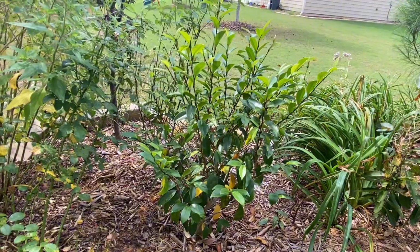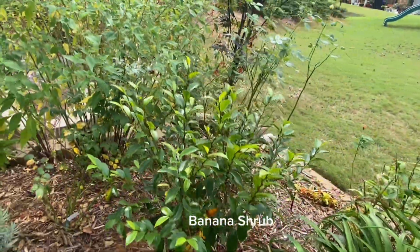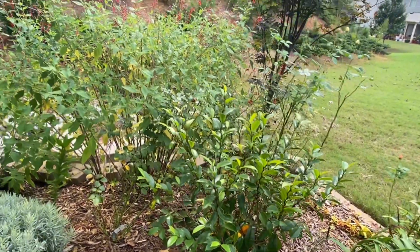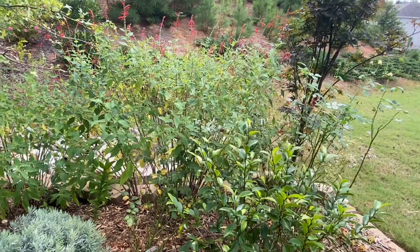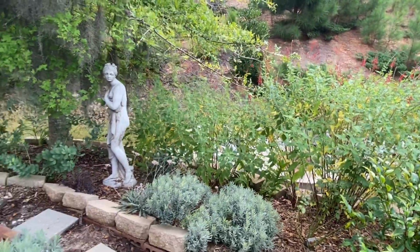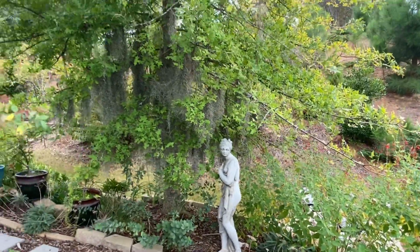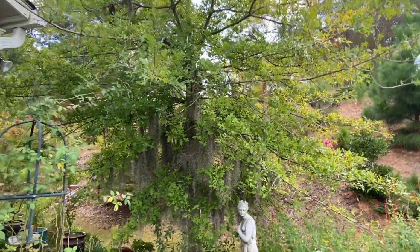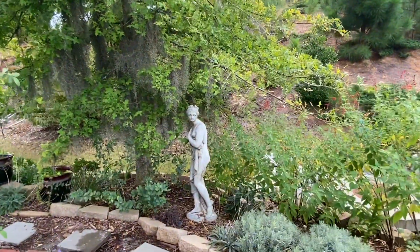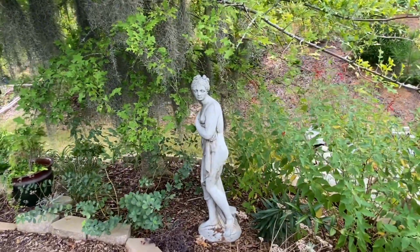Banana shrub here, surviving the first year in the garden. Can't wait for it to flower next year to get that nice fragrance which I hear about, and I can't wait to experience it myself. Underneath my oak tree, which is covered in Spanish moss, is the guardian of the garden, Athena. Athena, guardian of the garden.